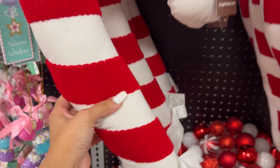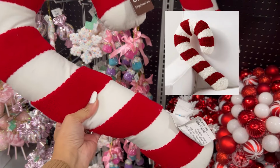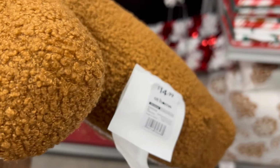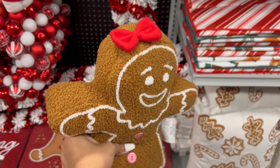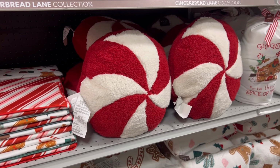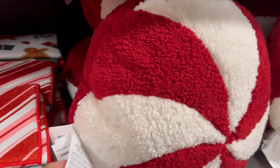This candy cane shaped pillow for only $9.99 is of high quality and reminded me of the one at Pottery Barn for $60. Same with the gingerbread shaped pillow for $69.50. And this one, they have a new one in the shape of a heart. Perfect pillows to decorate a kid's room.